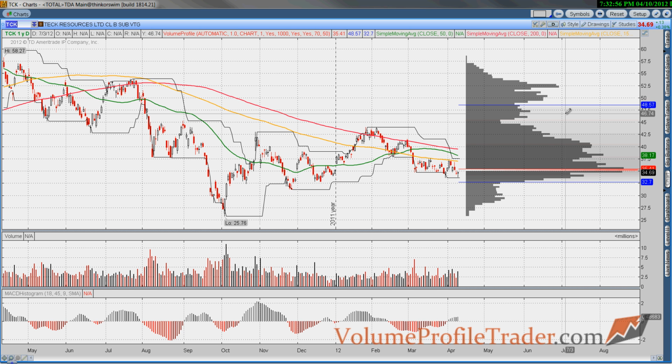So XLF, probably avoid XLE, and look for a potential bounce on Caterpillar.